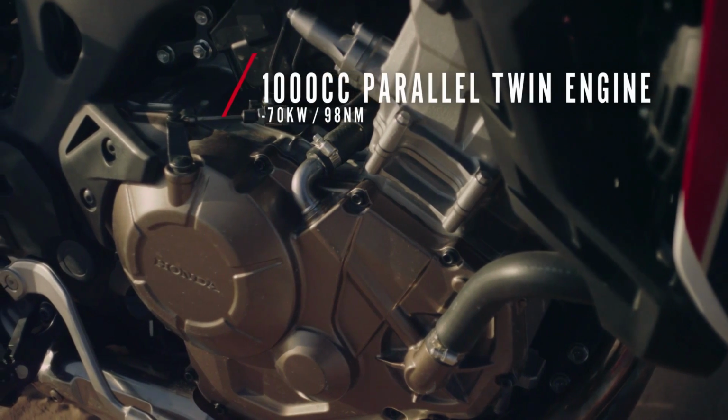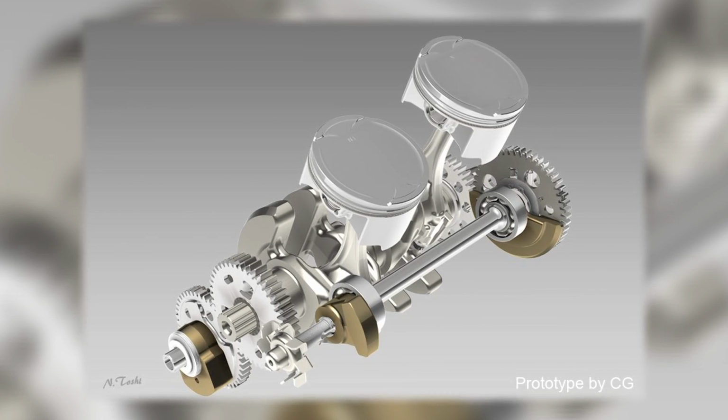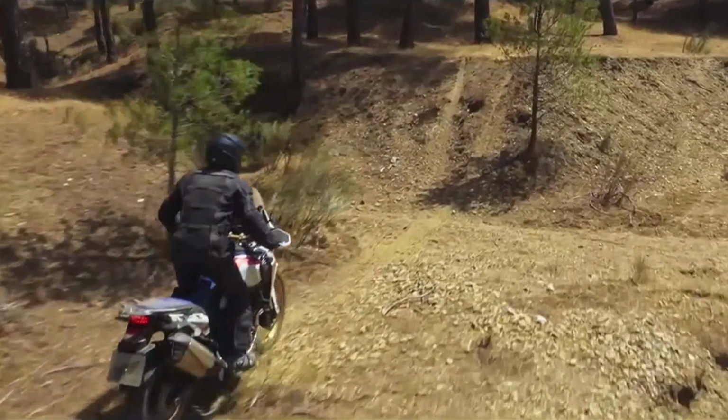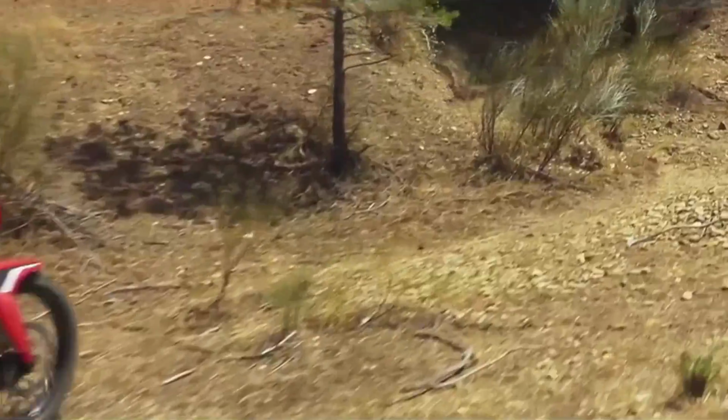The old Africa Twin was a V-twin. Are we still looking at a V-twin? No, we're not. We're looking at a parallel twin. Honda, again, haven't been the most excited. It pushes 94 horsepower and 98 newton meters of torque. Now, when you're talking 160 horsepower KTMs and Ducatis, that doesn't say a lot. But what they have done is made it, again, more off-roady.